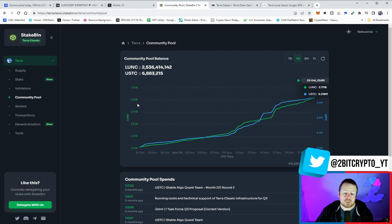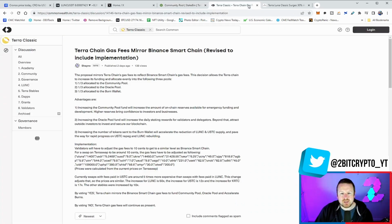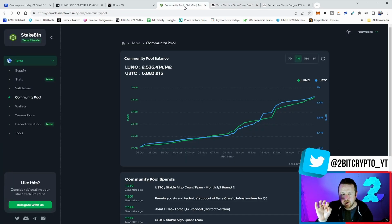But the question has to be, what are we going to do with it? And I think this is where innovation, where ideas, where the community can continue to try and innovate and think of ways we can do this. Remember, this is an incredibly quick chain. It's cheap and ultimately can absolutely be used and scalable. And I think this is important. So the question has to be, what do we use the community pool for?